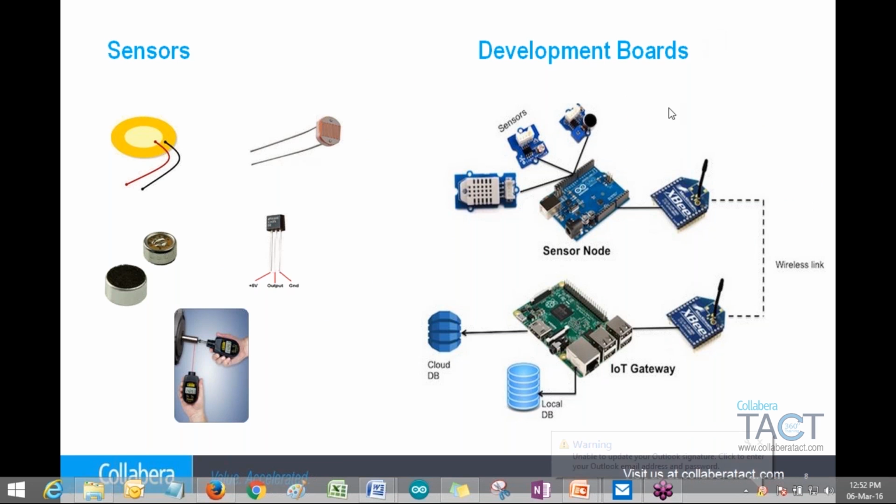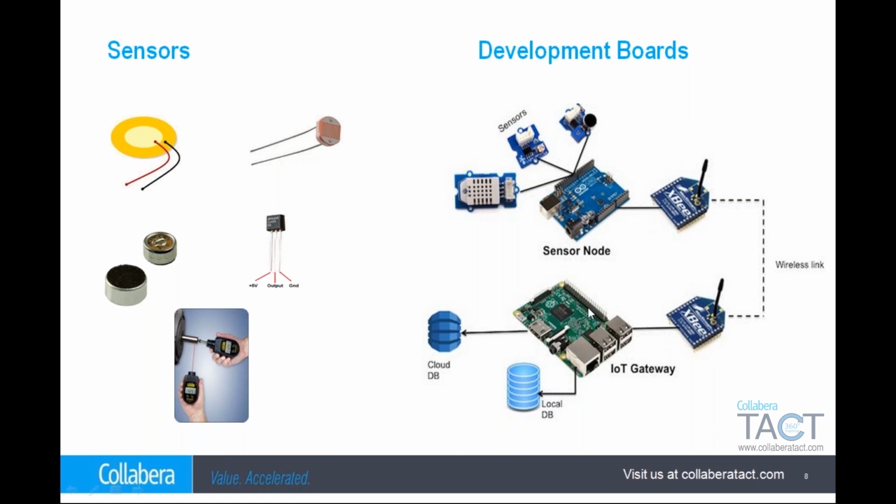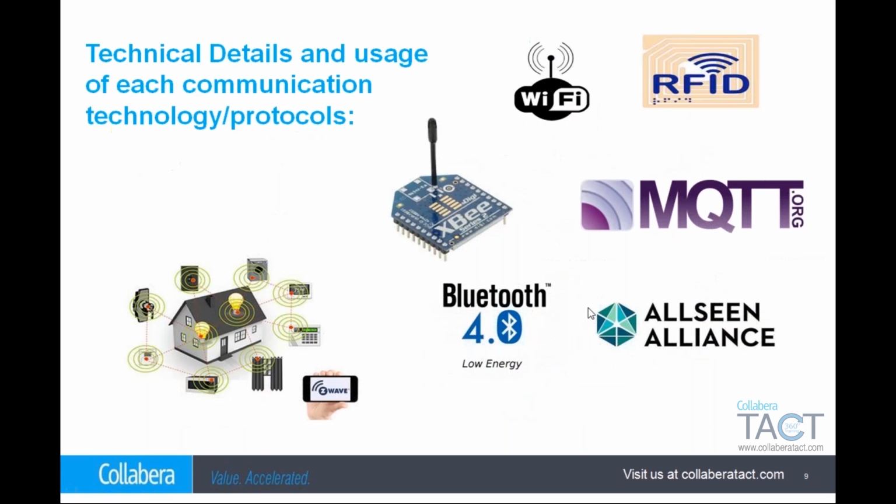Trainer, I have a question: when we'll be using these sensors, will we be able to know the applications and the working of each sensor? Yes, definitely. While we are doing practicals with these sensors, I will also let you know the different applications related to these sensors and how they work. All right? Okay, thank you. No problem.